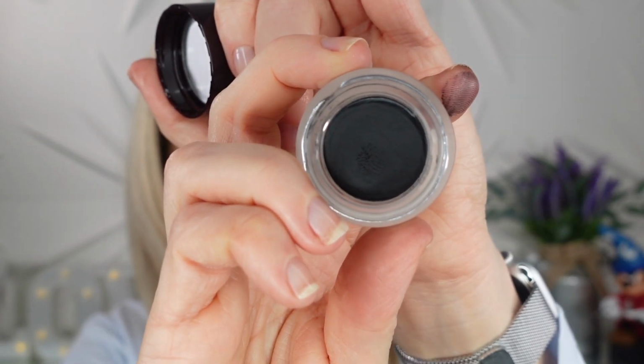To me, these are one and done shadows, and that's what I used it for. The black, the only reason why it is number 10 is just because I don't wear black often, but to give me that smoky eye, this one does allow me to do that. I was shocked when I used it on camera and how much I loved it.